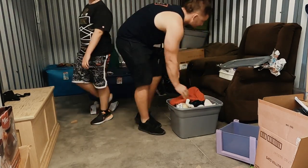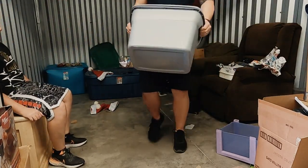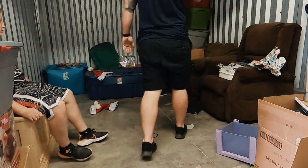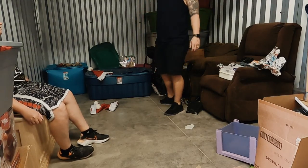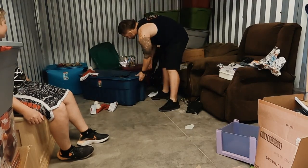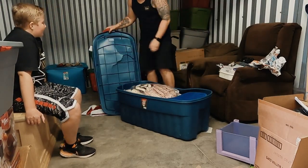But the thing is, we have to put everything back in here before we leave. No, we're going to load up the trailer. We're almost done, so let's go through these last ones and then load it all up and get the heck out of here. And then tomorrow we can unload it. You're sitting on that booty. It's all busted. That booty's already busted.